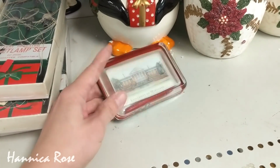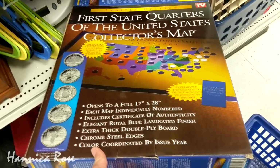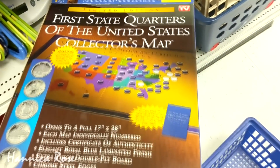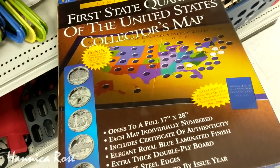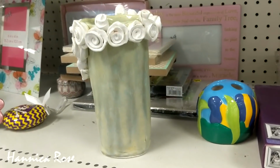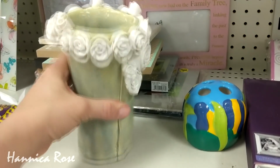So I'm just curious to know, does anybody else have one of these United States quarter maps? I actually have one, and there's only 4 or 5 more states I have left to go before it's completely filled up. So I'm always looking at the back of my quarters to see if it's one that I need.